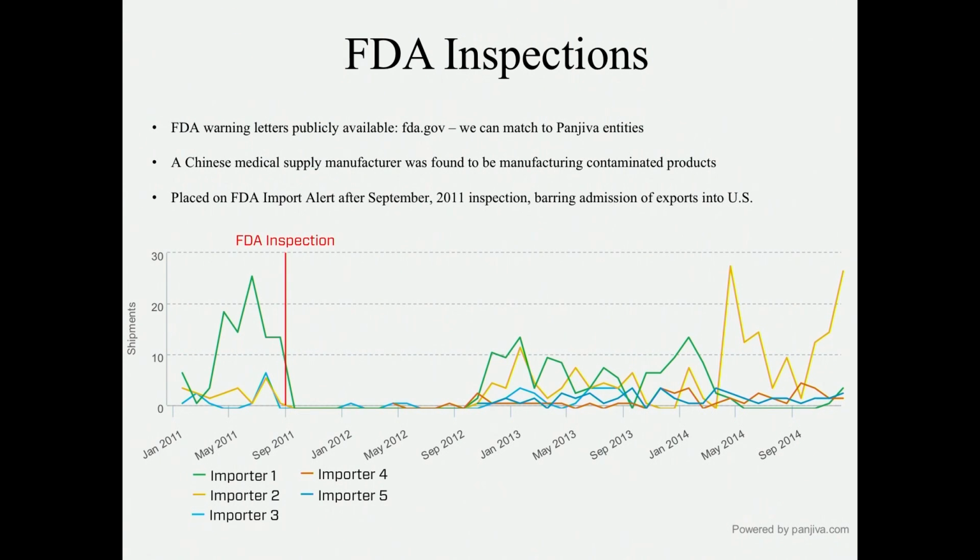So what I'm showing you here is the shipment volume from the inspected company in China to its top US importers. So you can see that shortly after the inspection, those shipments dropped off. But now it's interesting to look at its top US buyer.